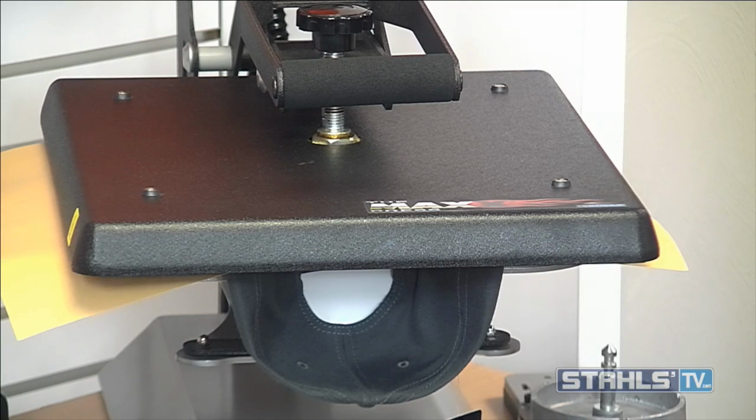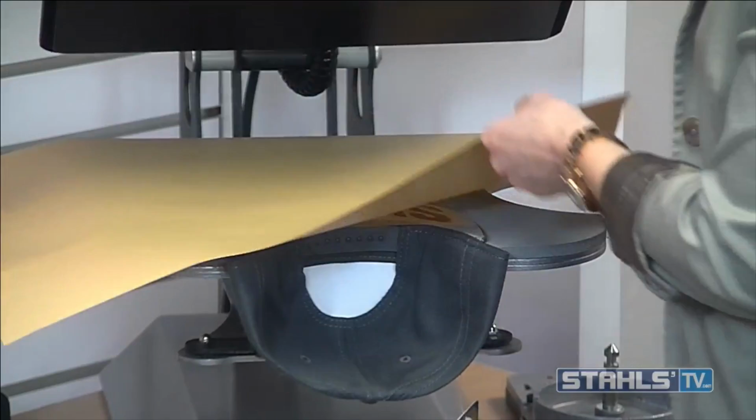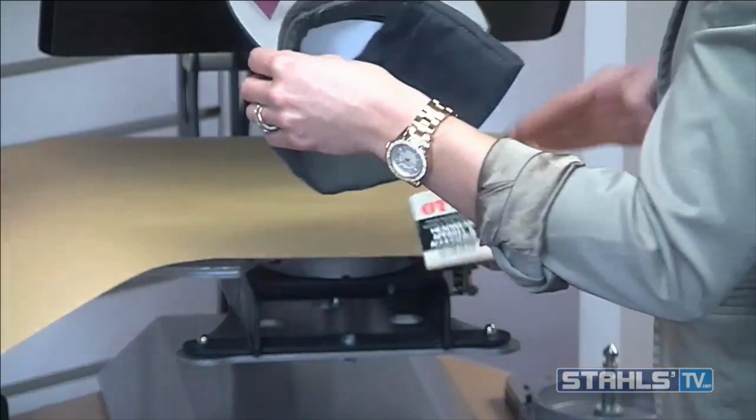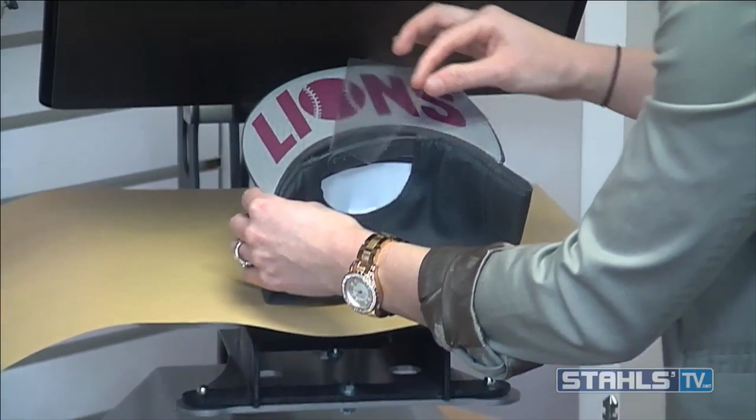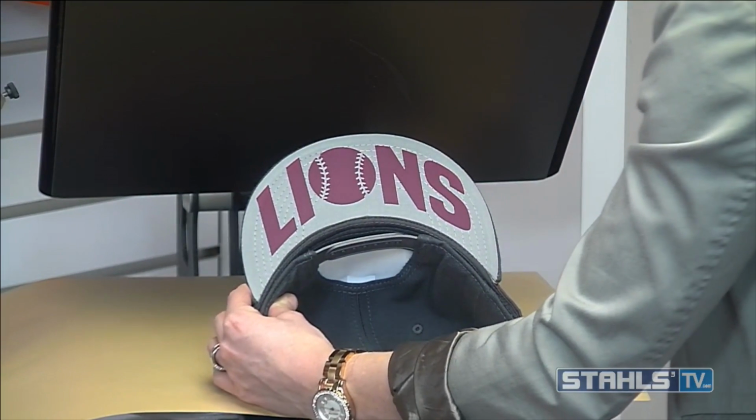And this is our Stahls Max Press clamshell. Correct, and I'm using a CAD-cut fashion film for the personalization, just for the fine detail and different details that I needed for the baseball here. So I can peel that back, so I've got a completed design on the flat bill hat there, completely personalized.